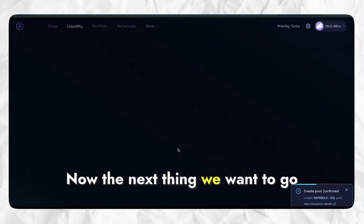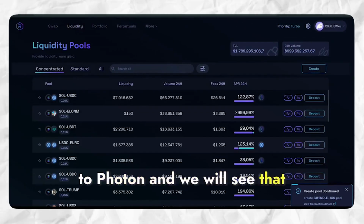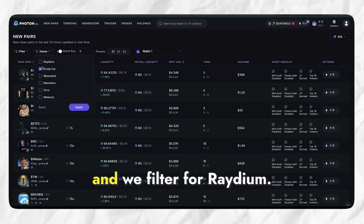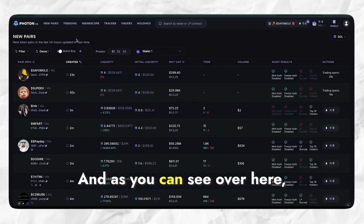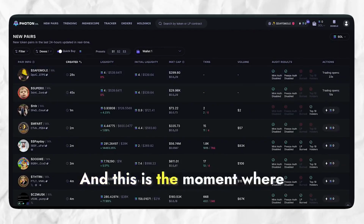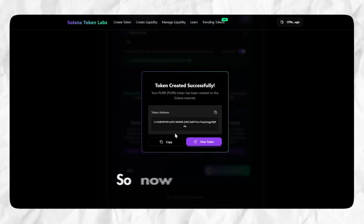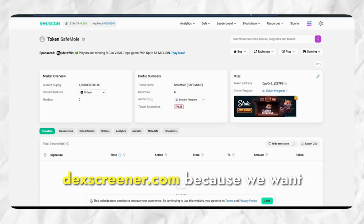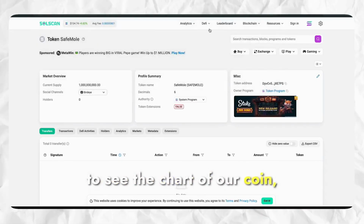Now the next thing, we want to go to Photon and we will see that our meme coin has been created successfully, right? So we go to Photon over here and we filter for Raydium. And as you can see, over here a meme coin is live on Raydium. And this is the moment where buyers were coming, guys. So now we want to copy our token address over here and we go to dexscreener.com, because we want to see the chart of our coin, right?